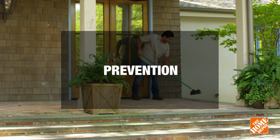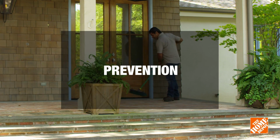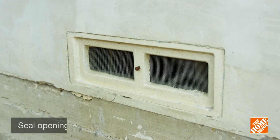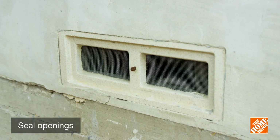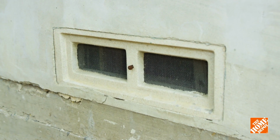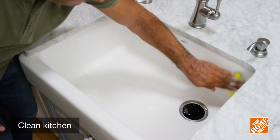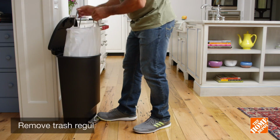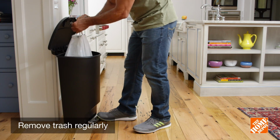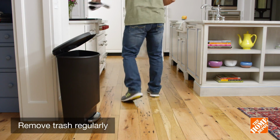You should take a number of preventative steps to help keep your treatment methods as effective as possible. Make sure all window and foundation cracks are sealed, and patch any rips in your screens. Cover food and keep your kitchen, sinks, and drains clean, repairing any leaks. Lastly, take trash out daily and store bins and compost containers at least 15 feet away from entrances.